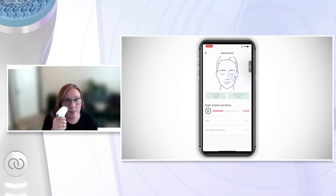So I've heard from people, well, when I use my LumiSpa, I do it in this round scrubbing motion. Well, by giving this active feedback, we can say, nope, it's really these broad strokes. That's the best way to get the best results out of your LumiSpa, is to follow that.